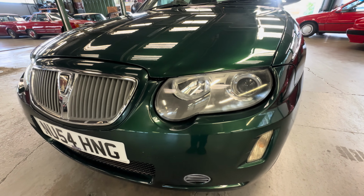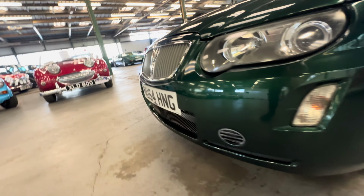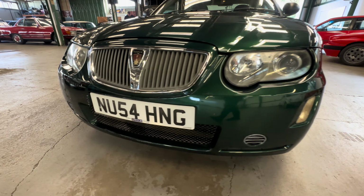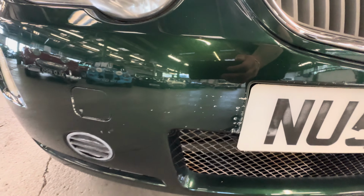Headlights are crystal clear on the left-hand side there. Bumper corner, no scuffs on there at all. Got a tiny little scratch just by the side light indicator. A few little stone chips across the front edge there. A little mark by the right-hand side of the number plate there.